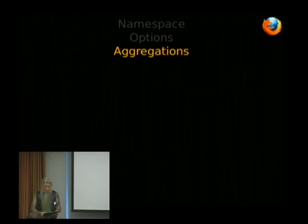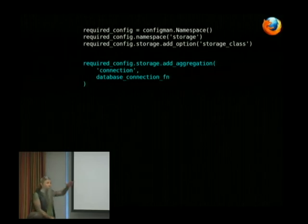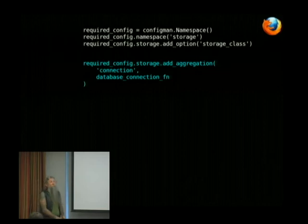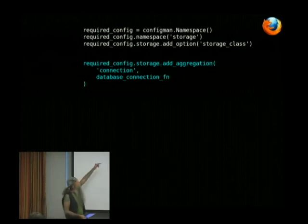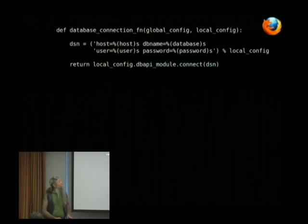Aggregations. This is like post-processing. We can specify a whole bunch of options, and then Configman will build you this library or this key value storage of your configuration variables. Sometimes you might want to post-process those before you actually use them in your program. That's what aggregations are. You can add, in this particular one, I'm adding a connection key to my configuration, and it's going to be this database connection function. That connection function looks like this.